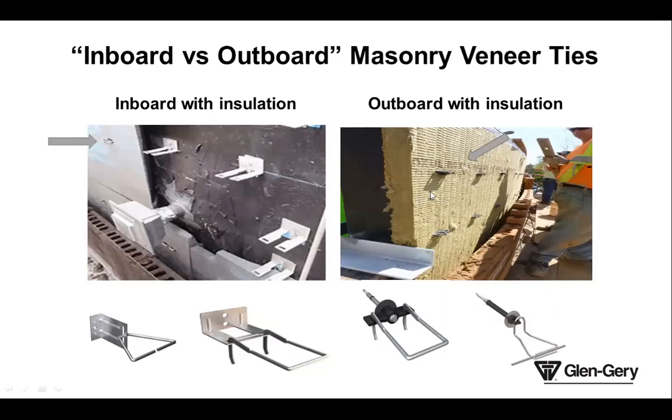And in this situation, they've basically done the same thing, but they did it with an outboard tie, and now they can put a larger piece on and do that. So you could have done this tie on this side here, covered it, and you would not have to worry about sealing that larger void that you're making when you put that masonry tie right through the cavity wall insulation.